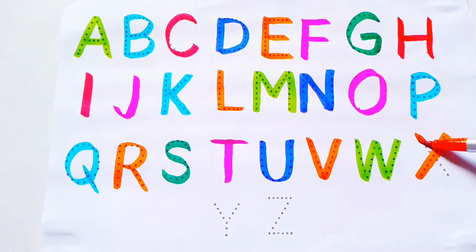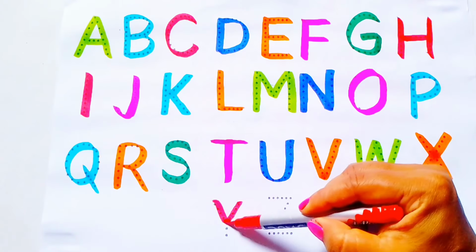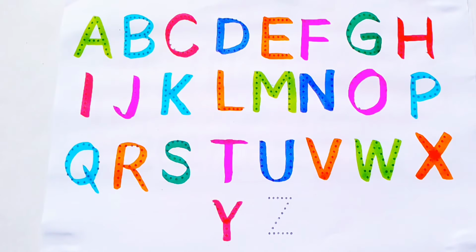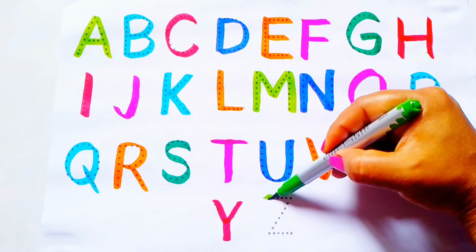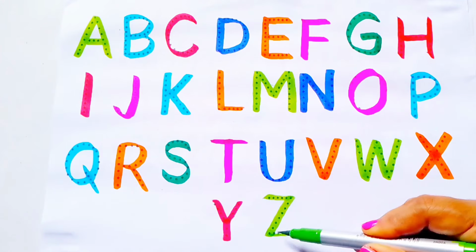X, X for fox, X for box. Red color, Y, Y for ear, Y for yak. Green color, Z, Z for zebra, Z for zigzag.